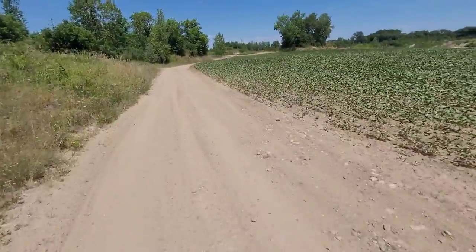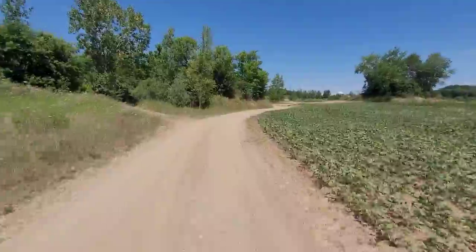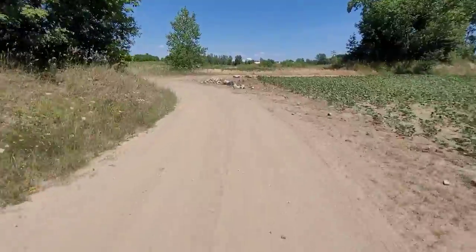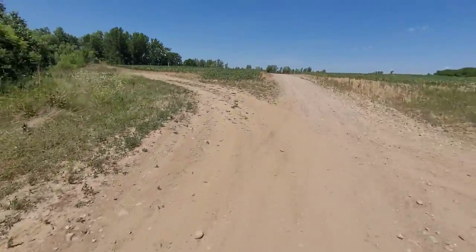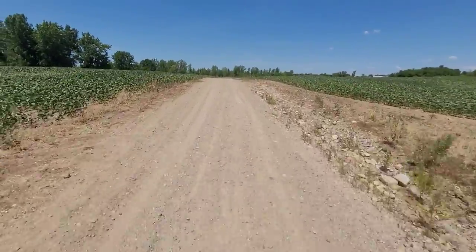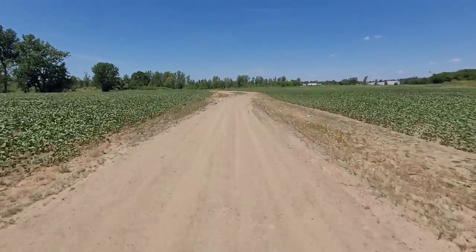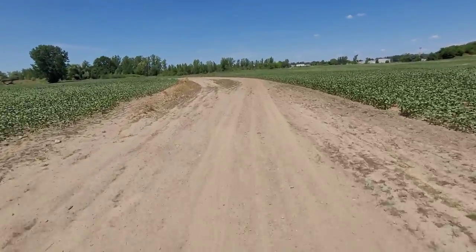Nice. These are soybeans. Trail there. So they know that people come in here. They're not stupid. So it's not like illegal to come in here. All right, freeway back home, bud. Free riding back home. This is still sketchy though.